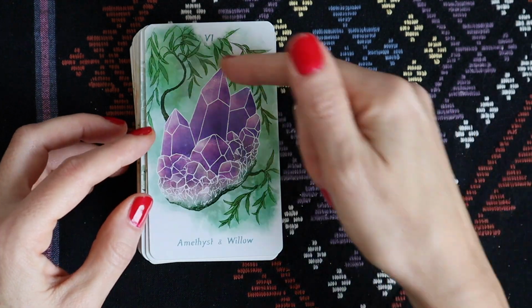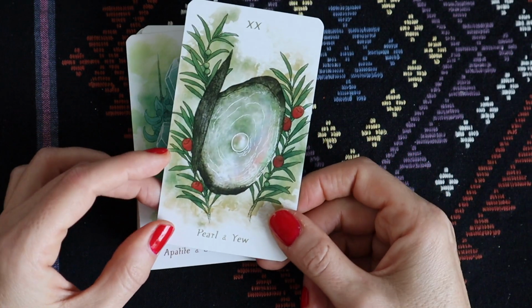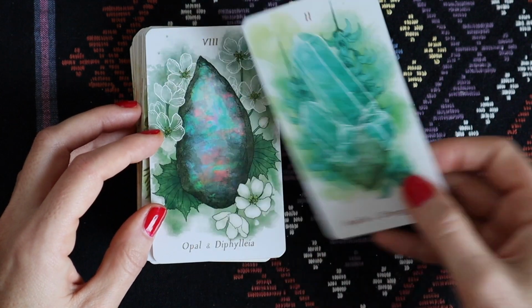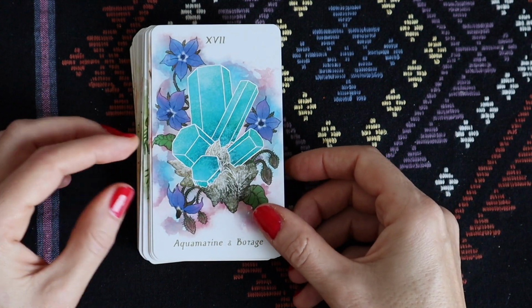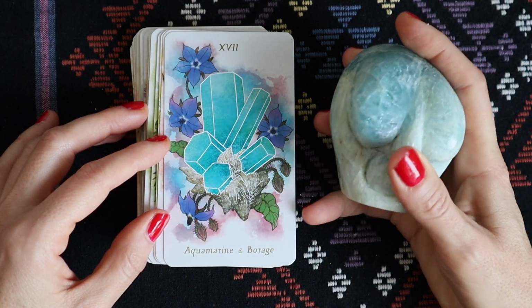So sometimes I pick a card based on a plant, let's say. Sometimes I pick it based on the oracle. Oh my god, this is one of my favorites. This is the Judgment card. I love it. So yeah, I can't stress highly enough aquamarine and borage. This is my aquamarine skull.